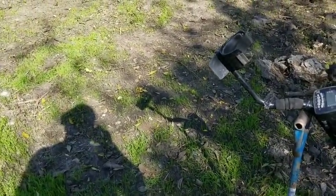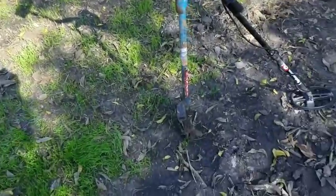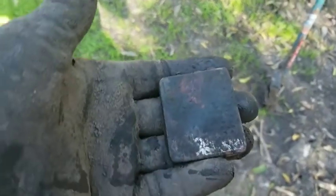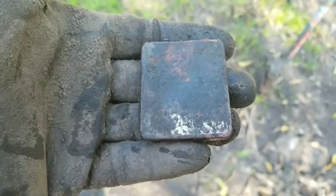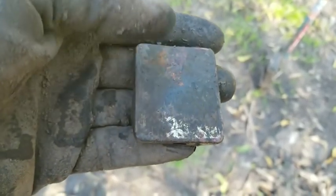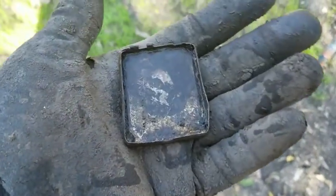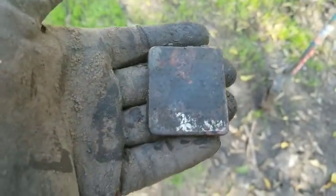I know I get repetitive saying the same things over and over, but heck, I've run out of things to say. Walking along here though, I stumbled up on this. You can see that little shininess there at the bottom. This was silver plated or something at one time. That definitely looks like silver plating. It's got a hinge right there. It was some kind of a really cool, very decorative little box. And I'm sure it's an oldie.